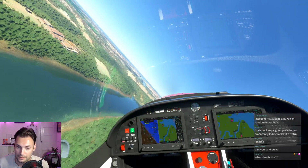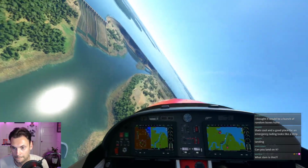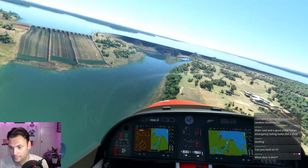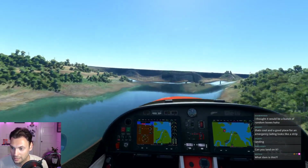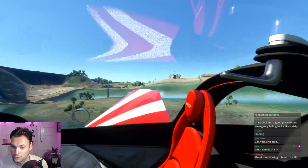Alright, let's whip a nice little steep turn here. This does not look bad. Like the surrounding area, I mean, that looks super janky up close, but damn. Like that's 500. That's huge.